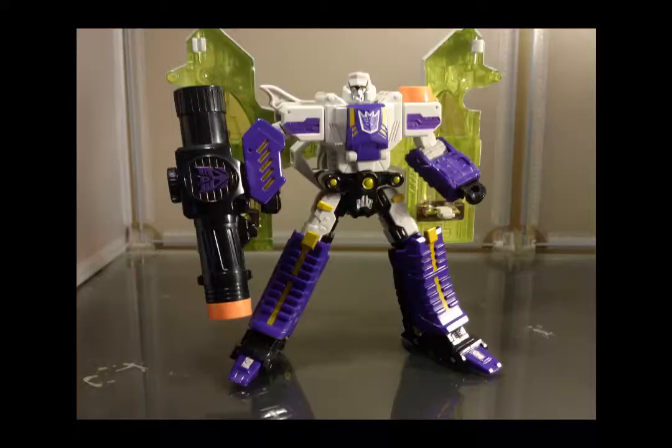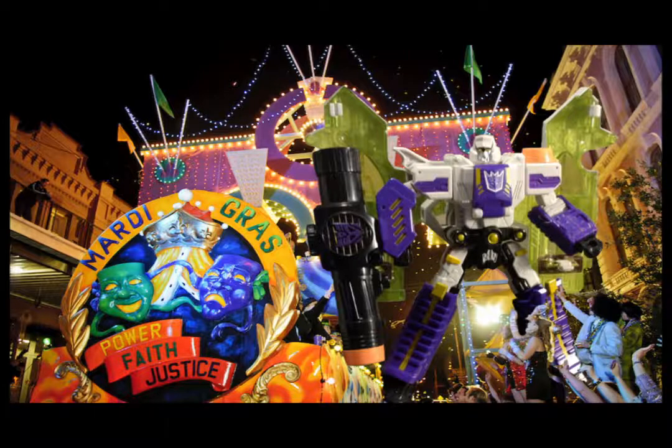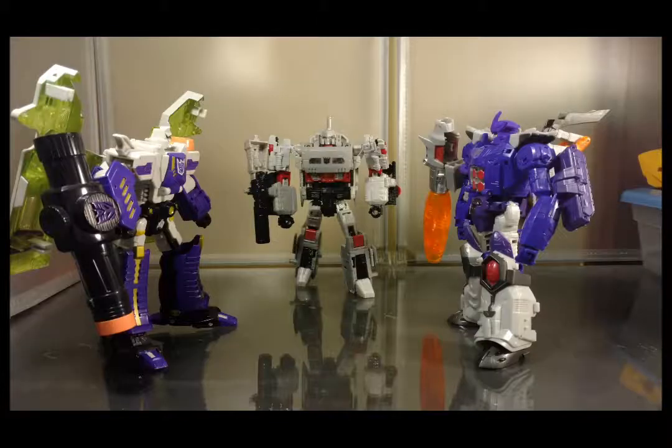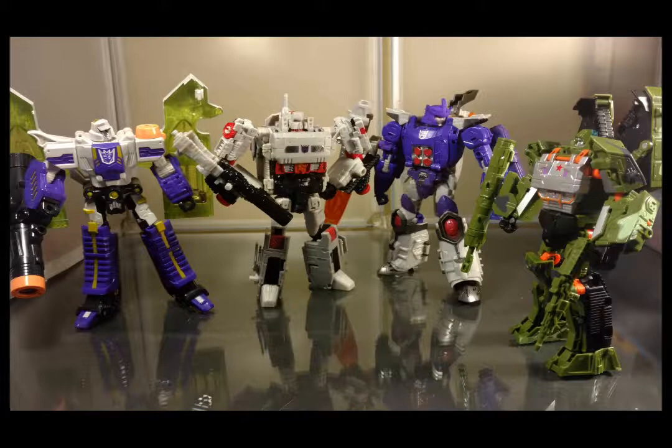Very nice blue eyes. So, the question remains, what am I going to do with this knockoff version of Megatron? Where is he going to go in my collection? I already own the Voyager class Classics Megatron, which, yes, now is looking pretty outdated, and he has always looked kind of weird with those Mardi Gras colors, but I do have him. I already have Titans Return Galvatron. I am soon going to be reviewing Titans Return Megatron. So, where does he go?